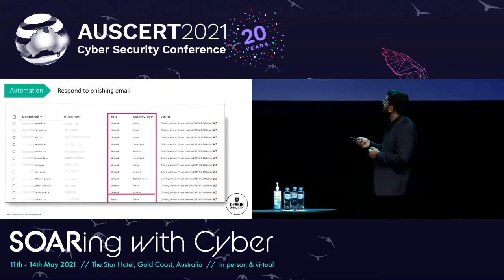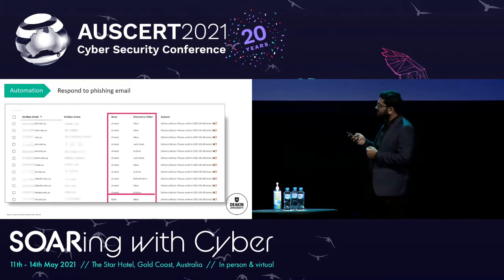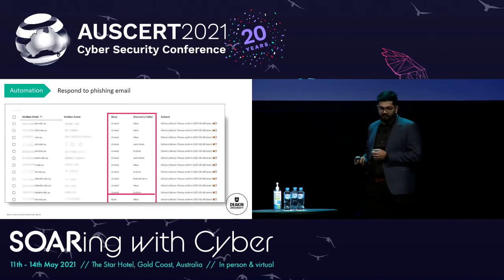So this is the view that we get. In this section, you can actually see how many people have actually read the email, where the email is currently sitting in the 365 instance. So have they deleted it? Is it in the junk email folder, or have they archived it? So you can see that quickly. And you can also respond, so you can proactively go and delete the email from everyone's inbox from here. Which is really good.